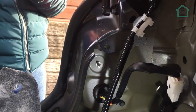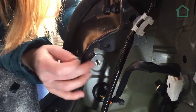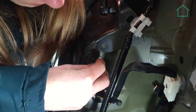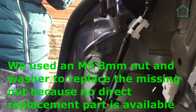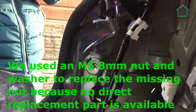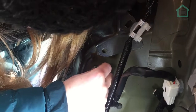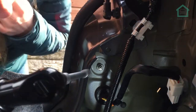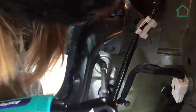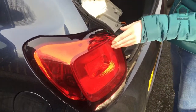Okay, so just nipped to the local DIY store and picked up a little nut and washer just to replace the one that should have gone on here. I'm just going to pop this on first, which is just a little washer. Right. Okay, and then stick the little nut on. I'm just going to hand tighten that on for now. Okay, and then I'm just going to get that screwed in. Okay, and now that is completely secure again. Oh, it did wobble, and now it does not wobble.